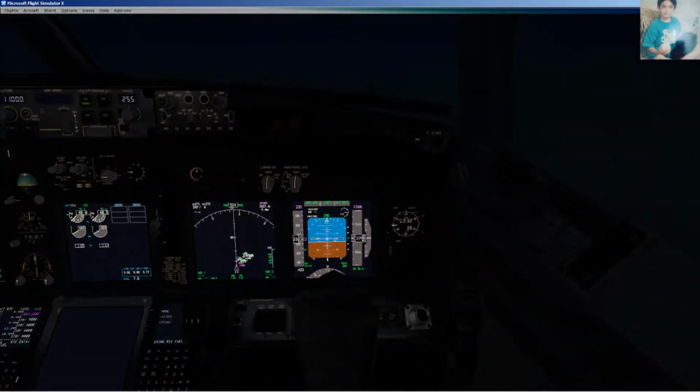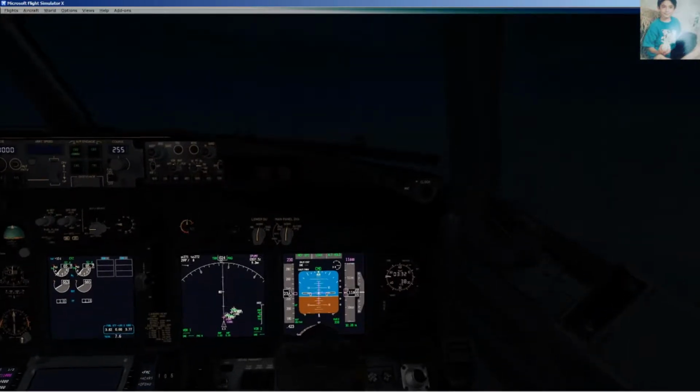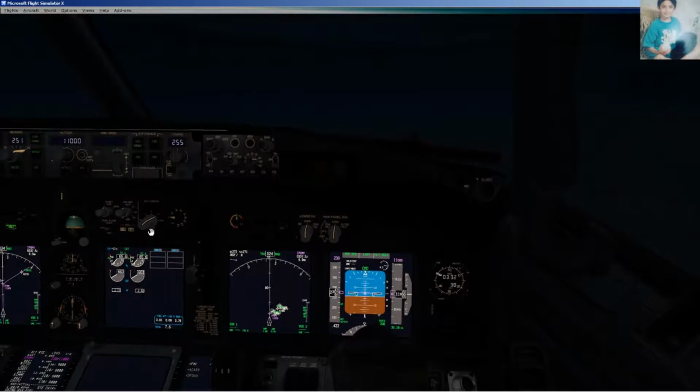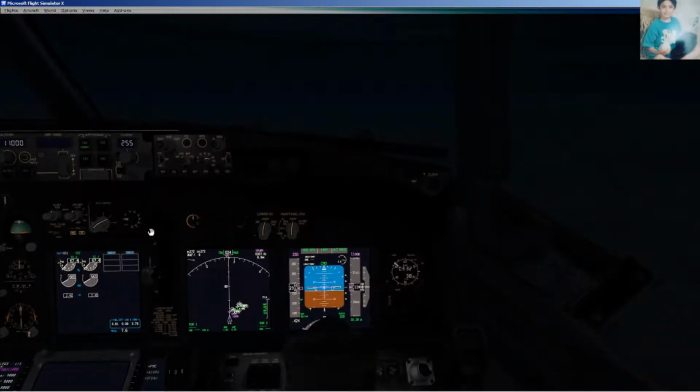Yeah, the weather is marginal here at Las Vegas. Oh, but they don't have any rain. We're going to go ahead and set auto brakes to 3. We didn't set the auto brake for the descent checklist. Yep. Actually, we did the descent checklist, we just didn't finish it.